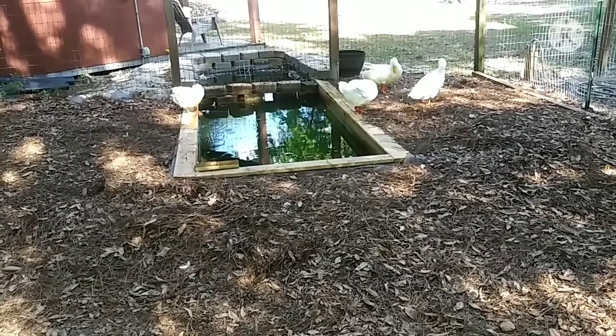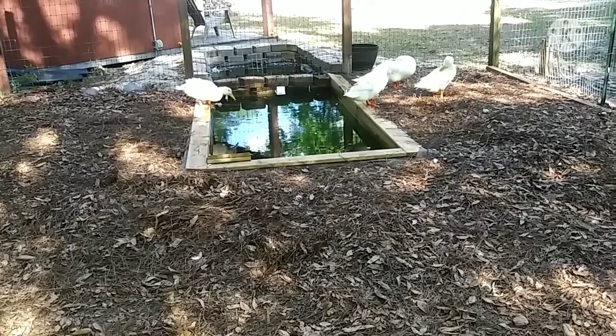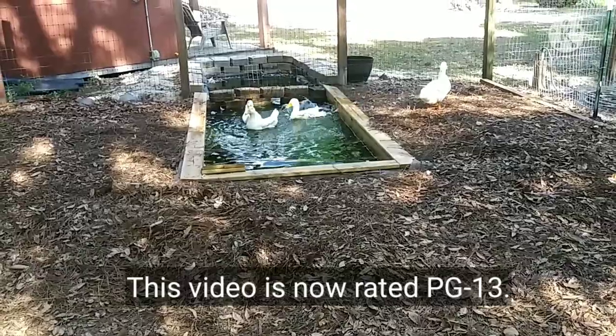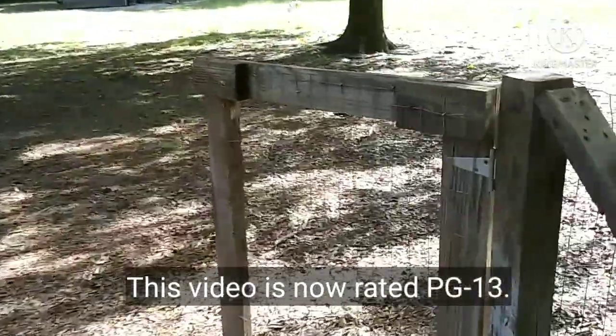They all have their own individual personalities, and depending on the duck, we've had 2 ducks before, and they were a little bit more personable and fun to watch. And the water is fair game, so that's enough about the ducks.